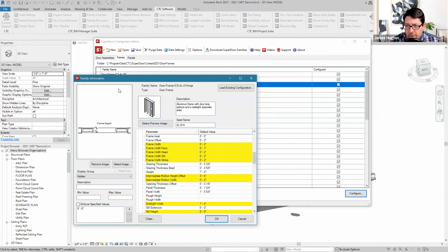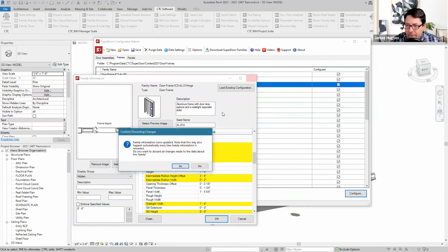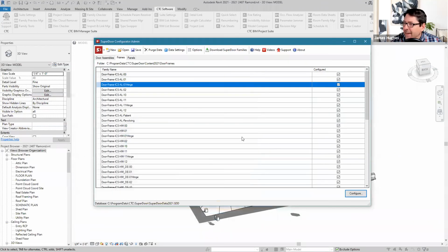So I just wanted to show the interface for the SuperDoor admin panel before we jump out of this. Yeah, I'll discard that.